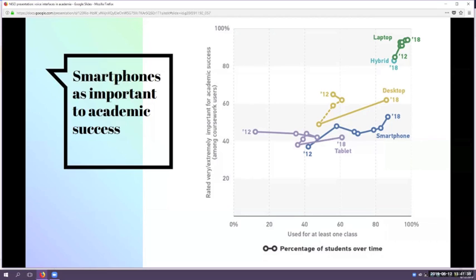Also, smartphones were seen as significantly more important by students who are non-white, first generation, from families with lower incomes, and students with disabilities. At the University of Central Florida back in 2016, 69% of students reported using mobile apps for learning at least once a week, with regular use of Google Search and Dictionary. So students are engaging with learning resources in a mobile context and using mobile devices.